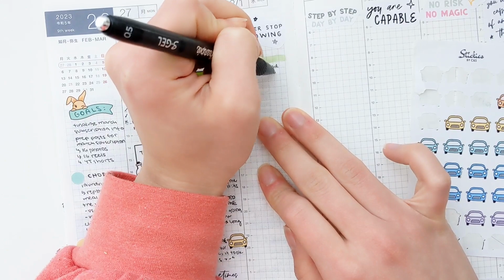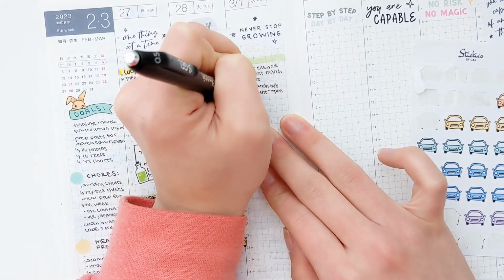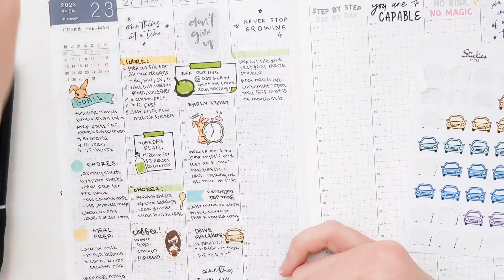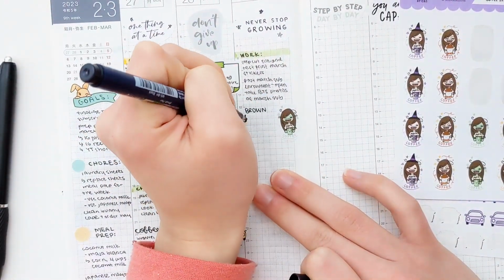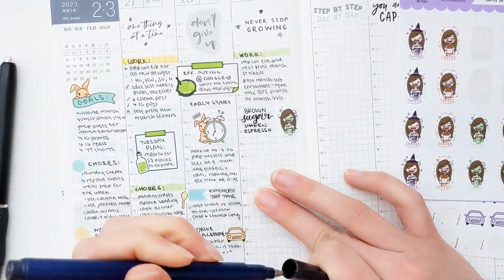Moving on to Wednesday's spread, I started off by using the green highlighter at this time just because I wanted to build a contrast from the yellow highlighter from Monday, and I just wrote down my checklist for that day. Afterwards, I placed this Sarah drinking her coffee from our Halloween collection.